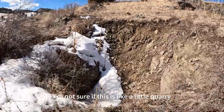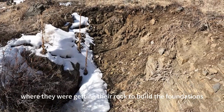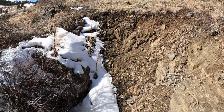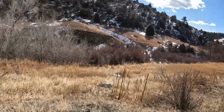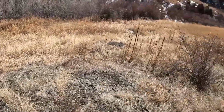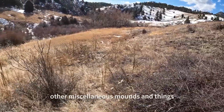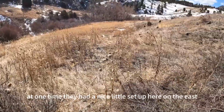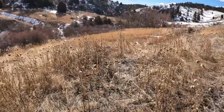I'm not sure if this is like a little quarry where they were getting their rock to build the foundations and all that, or if this was another cellar. Looks like it might be where they were quarrying the rock. There's so much little broken stuff around here. Other miscellaneous mounds and things. So at one time they had a nice little setup here on the east side of this hill, out of the wind a little bit.